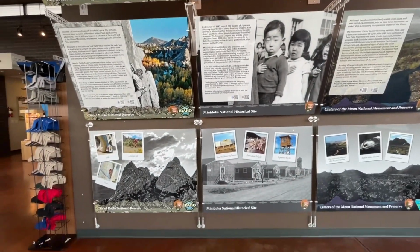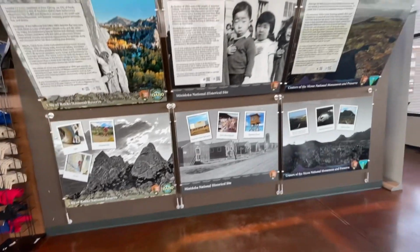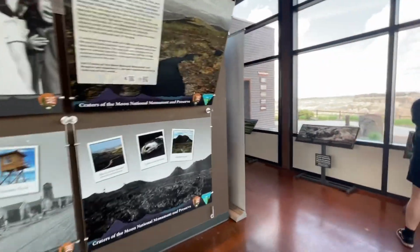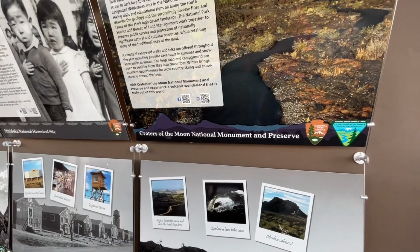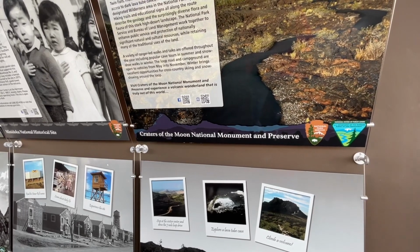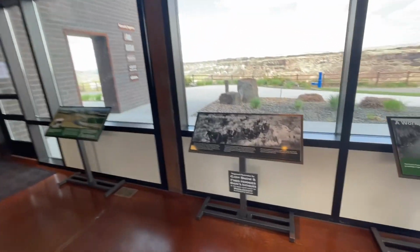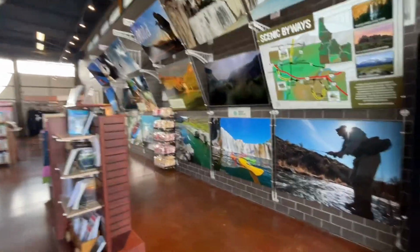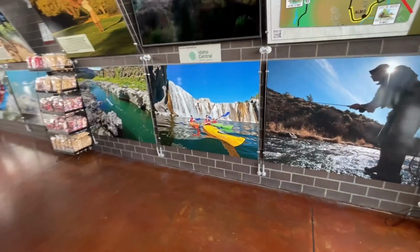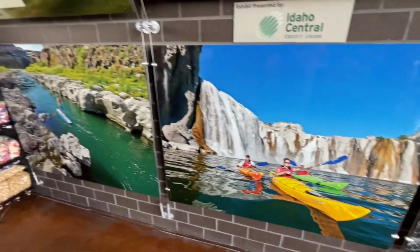So rock climbing is a thing, jumping off bridges, hiking, climbing, super cool. All right. Oh, Craters of the Moon National Monument and Preserve. I wonder how far that is from here. All right, I'm gonna ask. Some beautiful pictures. Oh, now that looks fun. All right.